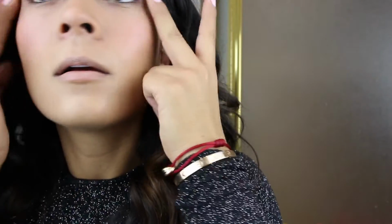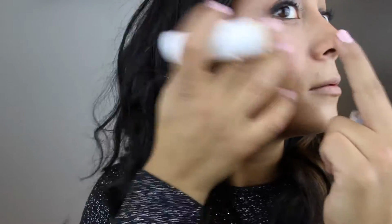Swipe it on, go up on my brow bone, Cupid's bow, tip of my nose. Love the Topaz. It's another nice light color. I think I might put some a little more glowy eye. So yeah, it's pretty much my face.